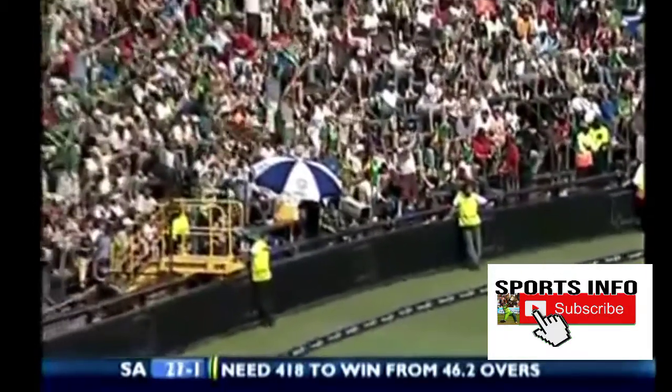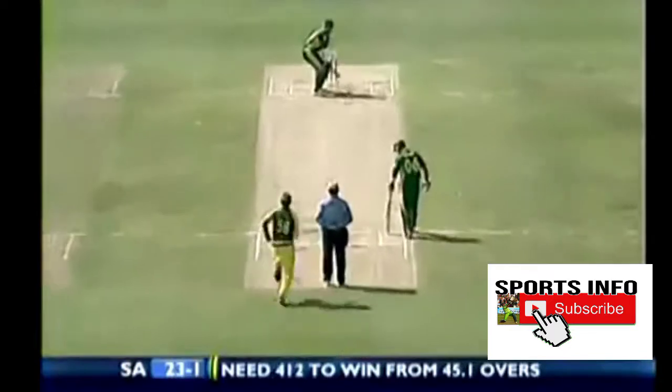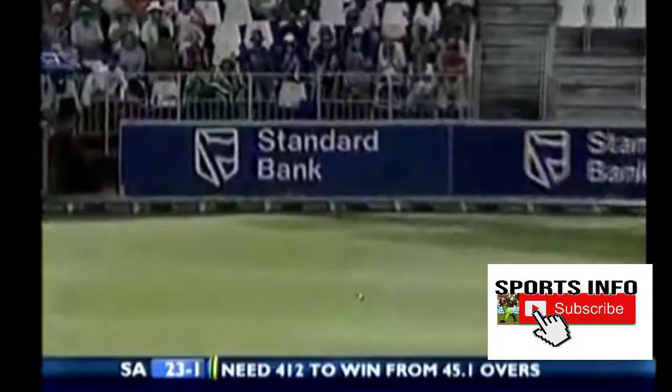Might be another boundary. Is another boundary. Back-to-back boundaries now for Graham Smith. 8 runs off the first 2 balls. That's away and 4. Driving on the up. Beautiful shot from Gibbs. Inside edge. Not far away from the stumps, but he'll take that. Down the track and just over the top of Michael Clarke, and that's 4.